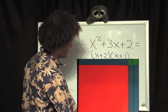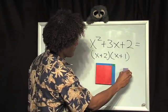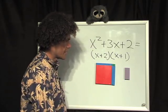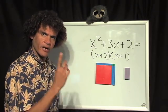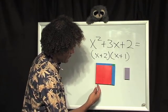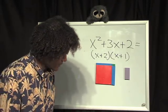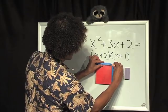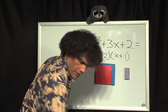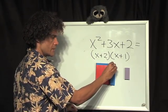Now, just like 18, when I had my 18, we don't count this as 2x plus 2 or try to count in here. We just count the edges. When I had 18 and I was counting with my multiplication, I said, well, this side is 3 and that side 6. I didn't try to count the inside. We just counted the edge. But if you're careful and you look at this, I know the dimensions of this are x plus 2. And if you look carefully, you can see that this is x plus 2. In fact, anywhere along this, it's x plus 2. And anywhere along this way, it's x plus 1.